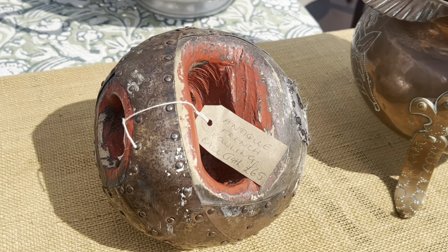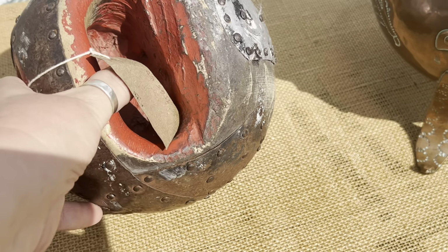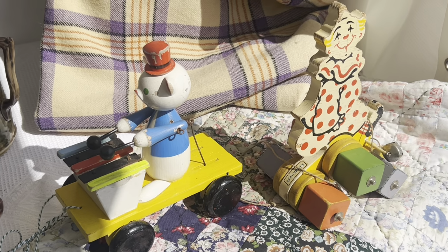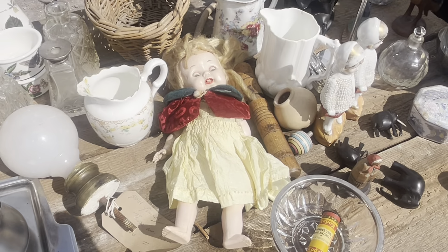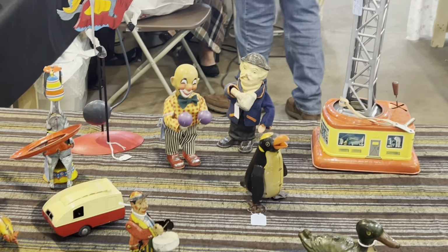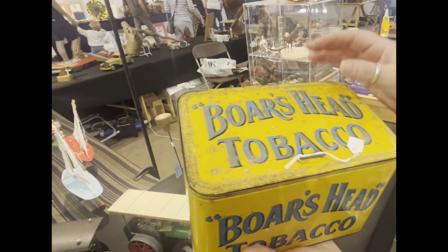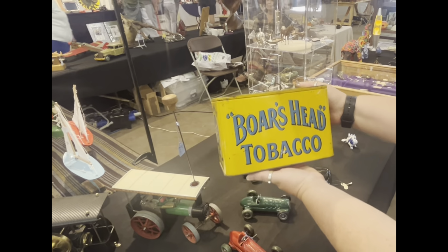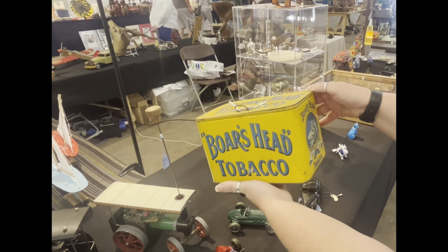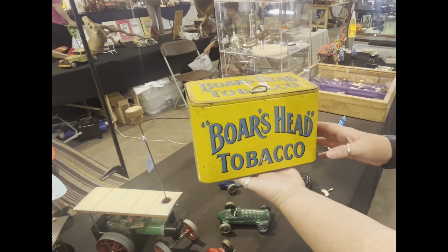Interesting little antique French bowling ball. £65. How lovely is that? Loving these vintage wooden toys. Oh, look at that tin. £65. That is beautiful. Boar's head tobacco, the colours. That'd look great in our tin collection. How lovely is that?